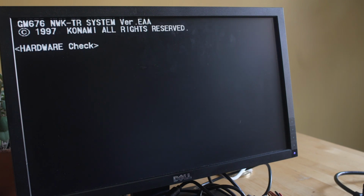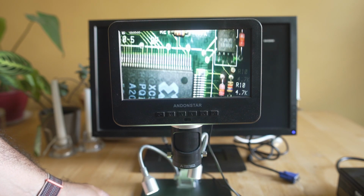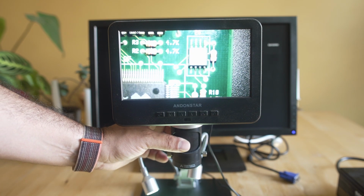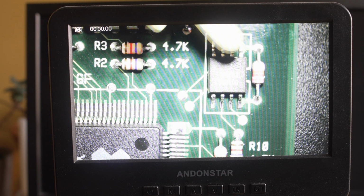So I'll try GM676, I'll try GM676 EAA because that is what my board is demarked as, and I cannot get it to read whatsoever. So now it's time to take out the microscope and really start looking around the network board to see if there's any broken traces, anything that my bare eye cannot spot. And honestly, it's not for everyone, but having a microscope makes a huge difference.